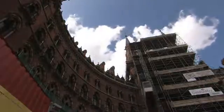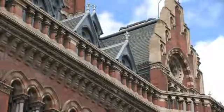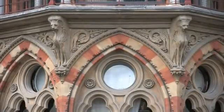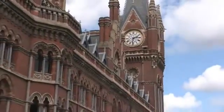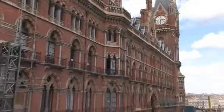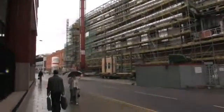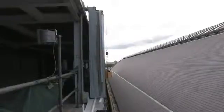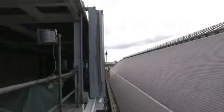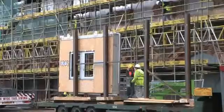Firstly, it was essential that the new hotel be in keeping visually with the existing Grade 1 listed facade of St Pancras Chambers, originally designed by Sir George Gilbert Scott. Yet the building needed to perform to the high standards of modern construction. More challenging, though, was the extremely tight footprint of the site, with the east elevation of the new hotel situated just 300 millimetres from the external wall of the existing St Pancras station.